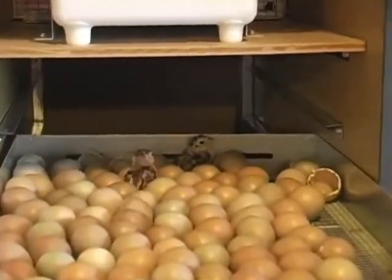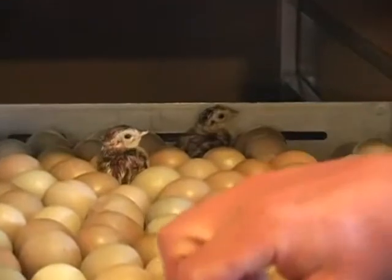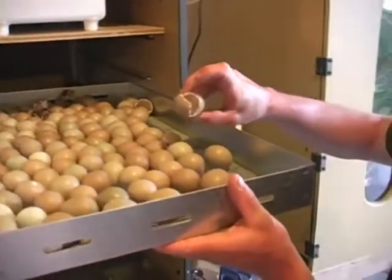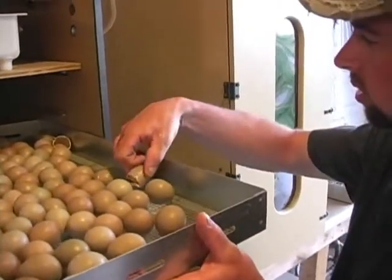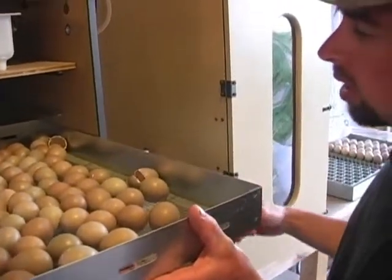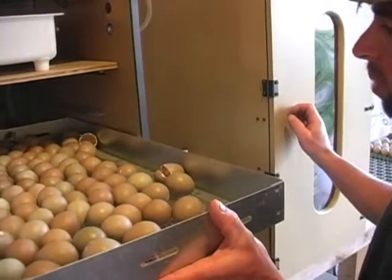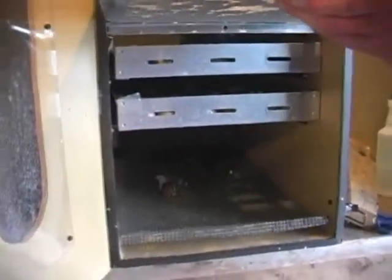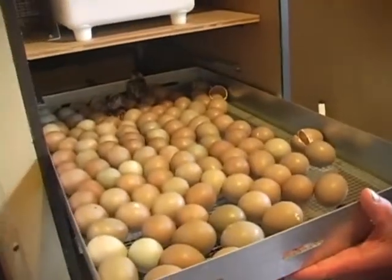It doesn't help to let them out, or help them out of the shell. You know, they just pick all the way around, usually on the fat end, and then they lay in there until they're completely dried off. You can see they're starting to pick out on these shells here, and you'll actually hear them chirp before they're even out of the shell.